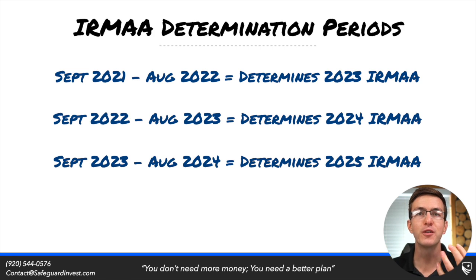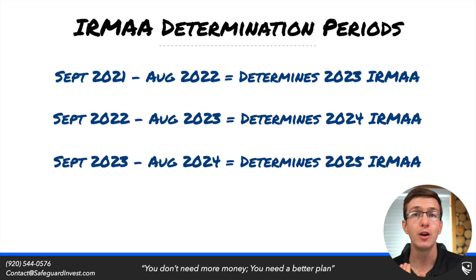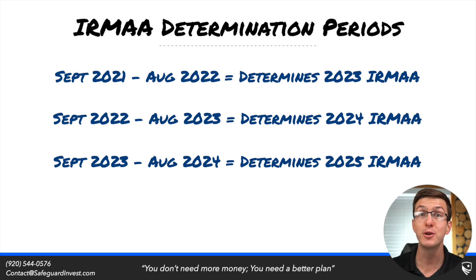And so here's the difficult part when it comes to IRMAA. If we're sitting here at the end of 2022, we need to be planning for 2024 IRMAA brackets. But as you'll see on the screen, the 2024 IRMAA brackets are determined by inflation from September 2022 to August 2023. And so we need to finalize a conversion by the end of 2022, but we don't yet know what the inflation is going to look like from January 2023 to August of 2023 in order to determine the IRMAA brackets of 2024.